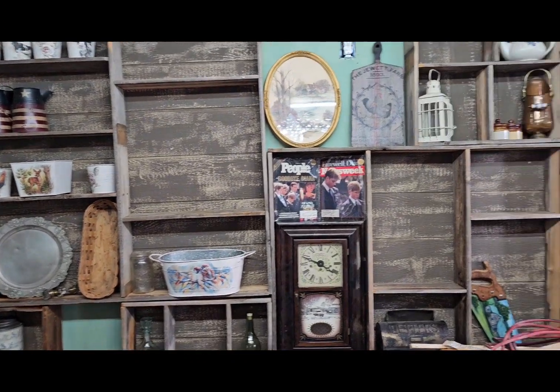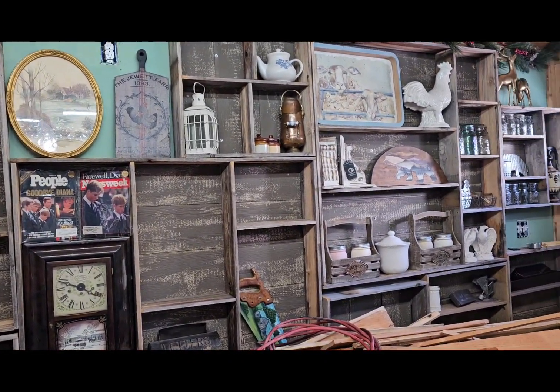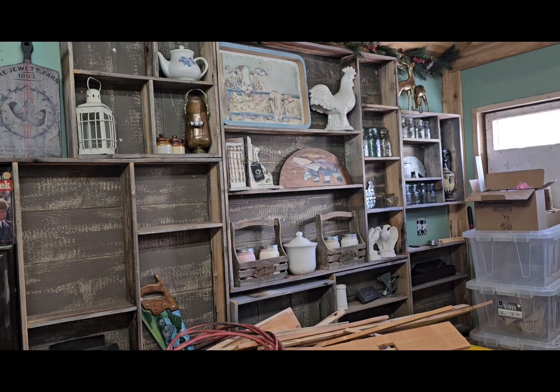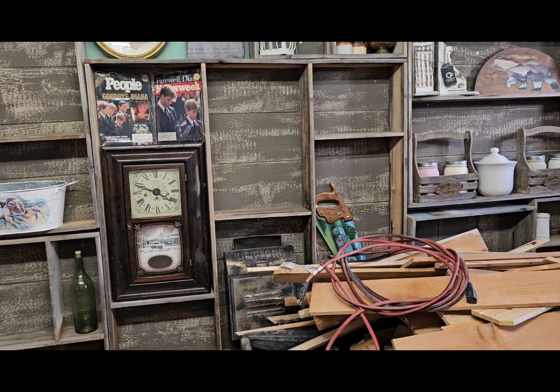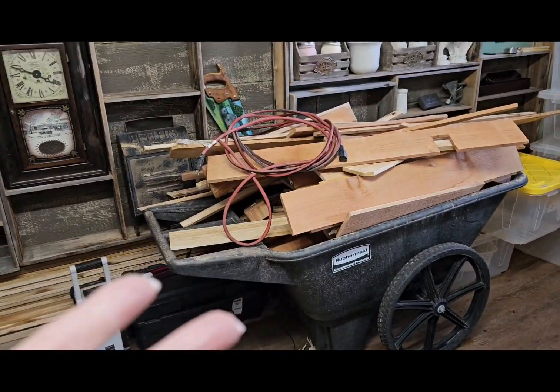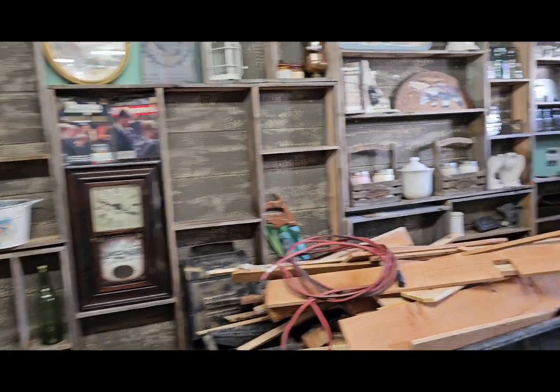So I just love how these shelves came out. I super love it. So tell me what you think. I really want your comments, guys. I can't wait to get this out of here. But this gives you a good idea.